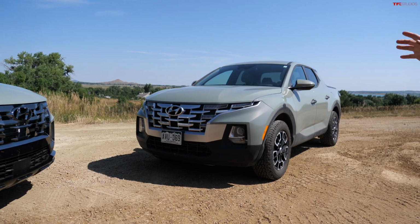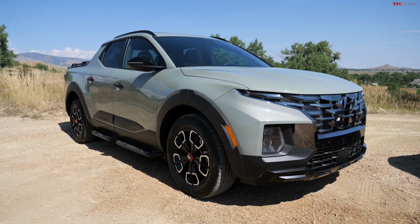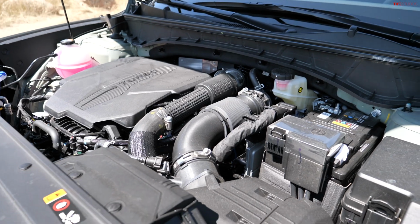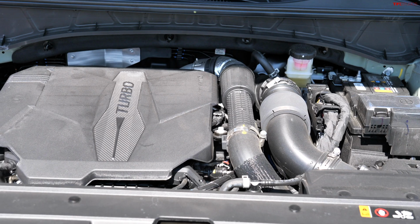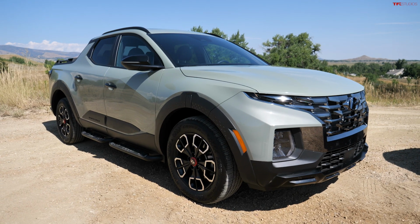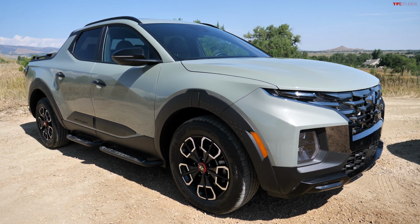They are not the same trim. They're not even in the same league, really, because this one has standard the 281 horsepower four-cylinder turbocharged engine, which is beefy and makes over 300 pound-feet of torque, and has the dual clutch transmission, which has recently been tamed and works much better than it did with the previous model, which we had several recalls on, but it certainly does run better now.